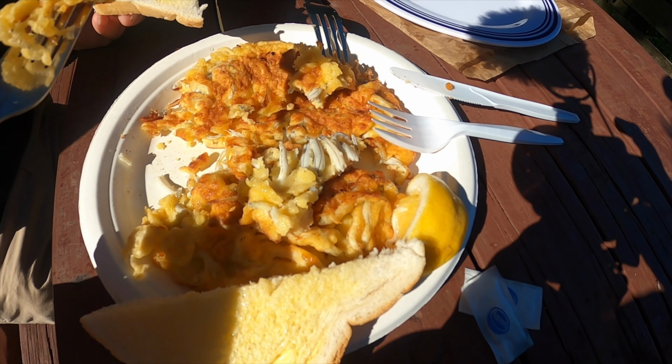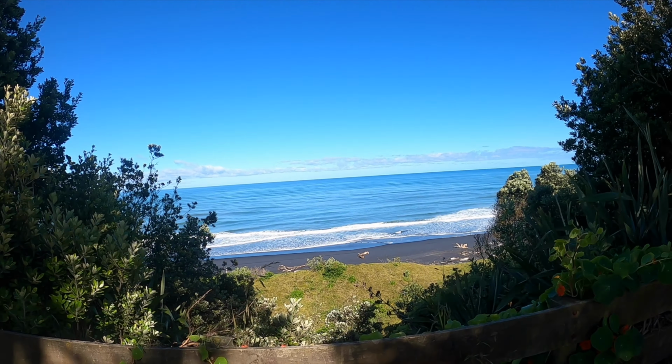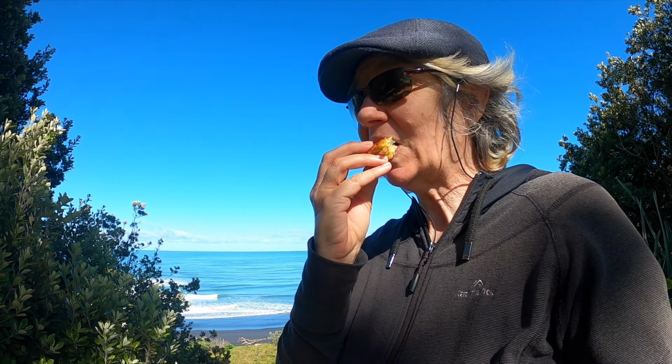Just slightly fishy omelette, lemony stuff. There's a stack of whitebait in there. But look at this view. Lovely. Here's my bit of whitebait. So I'm going to eat with my view. It's a very buttery omelette with whitebait in it. That's how I'm describing that.